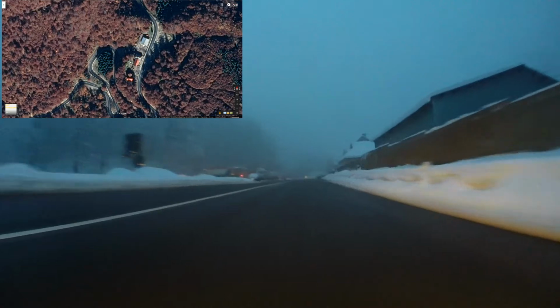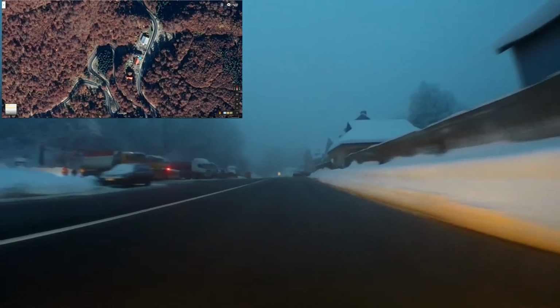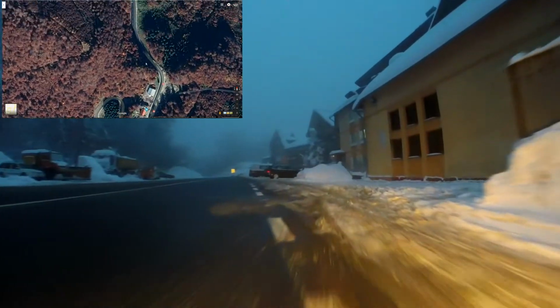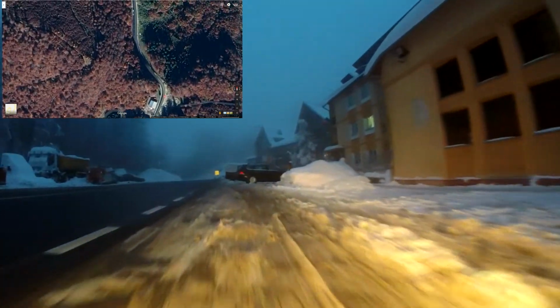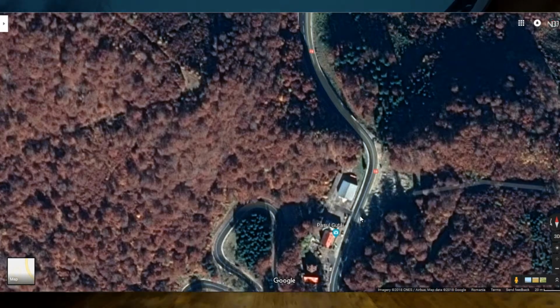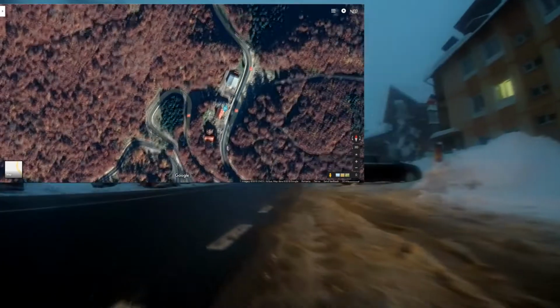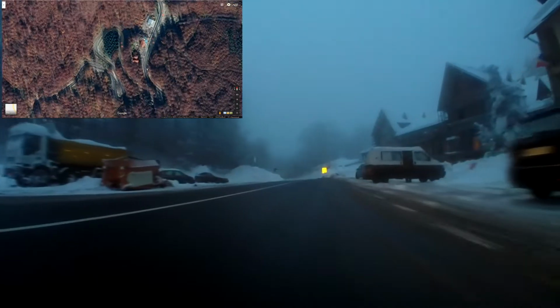So from here to the left you can go on foot to Creasta Cocoșului, and on the right you will have Hanul Pintea. So there on the map you can see the inn, and after this straight portion comes a really hard downhill portion with a lot of 180-degree turns.